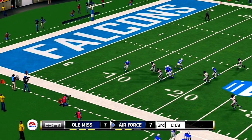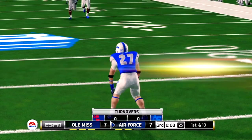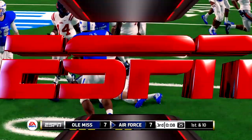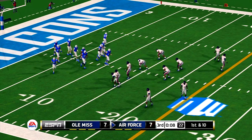And he can't hang on to the ball. Brought down at the 13. Time's getting a little bit tighter now. You got to make every possession count.